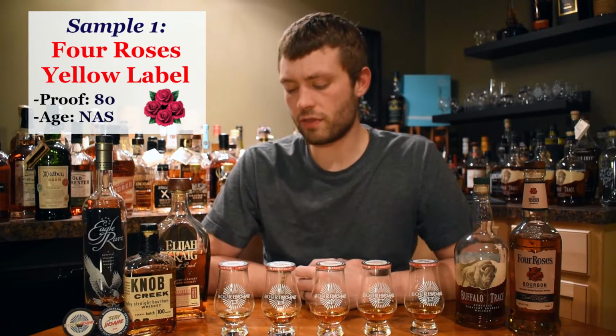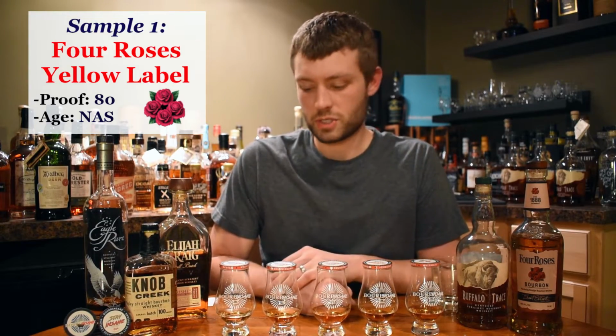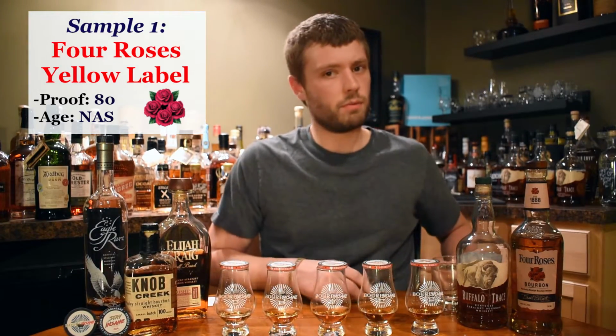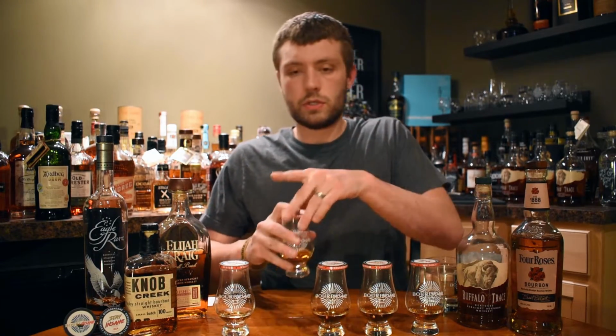Yeah, still tastes a little bit thin. This is my first drink of the day, so it gave a little more burn, I think, than I was expecting. But if I was to guess, I'm going to say this is probably pretty low proof for the first sample. All right, sample number 2.